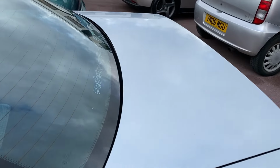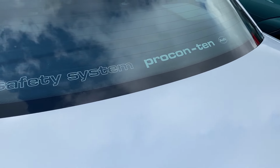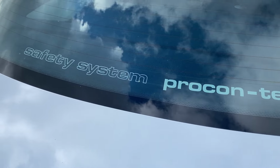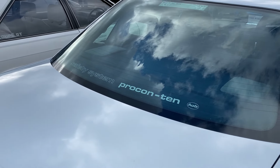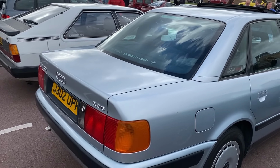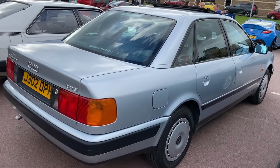But this one has really survived well, and in fact the paintwork is brilliant. It's got the Procon-ten safety system, a series of pulleys that came before airbags that actually, with the engine moving backwards, pull away the steering column from the driver. So quite a relatively safe car and innovative technology. Yeah, it's good to see that here today, isn't it?